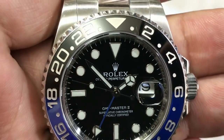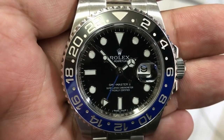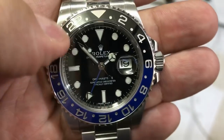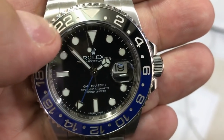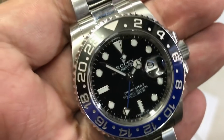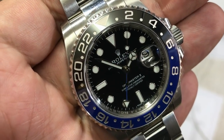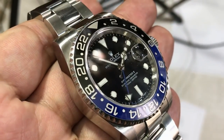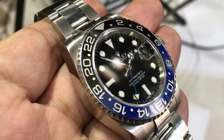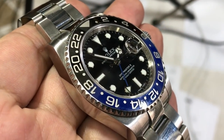So this is a Rolex Batman because it has the blue black bezel. The bezel there. So it's a very, very cool watch indeed. This is a ceramic bezel. The piece you're seeing here was sold late 2013. And I want to show you some of the features of this wonderful watch.